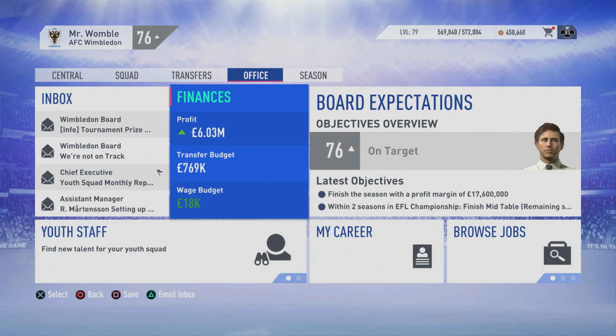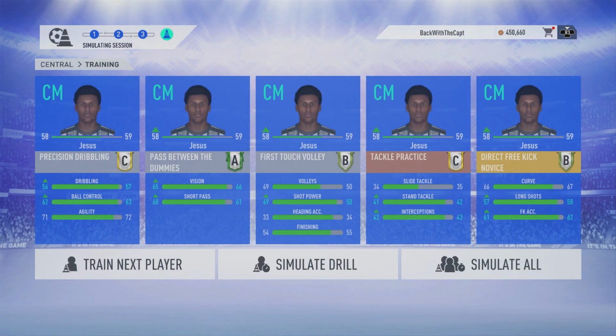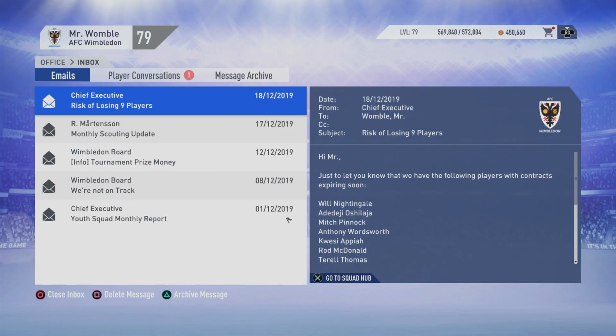So we're profiting of about 6.3 million. The aim is to get 17 by the end of the year. I don't think that's going to happen, folks. I really don't. But still, we're doing all right. So Jesus going in big now with the training, hitting 59 overall, on our way to 60 very, very soon. Lovely stuff. Looking forward to that.